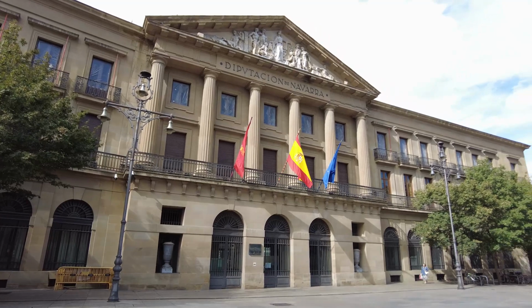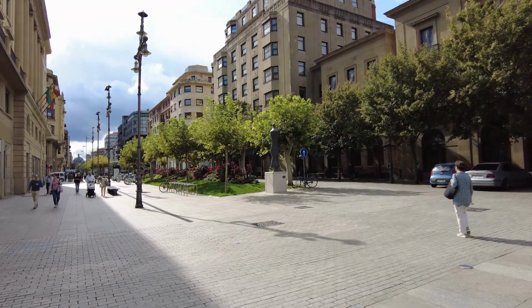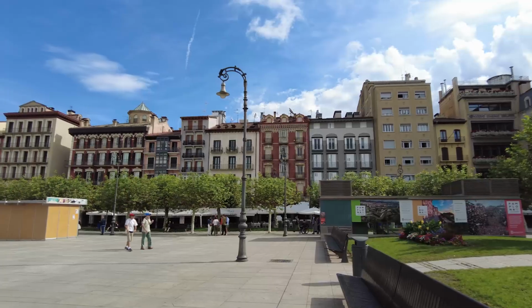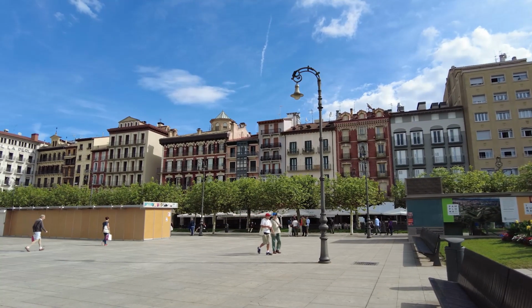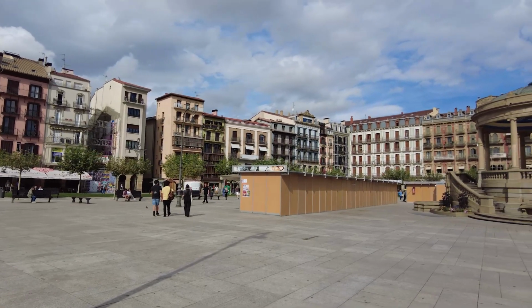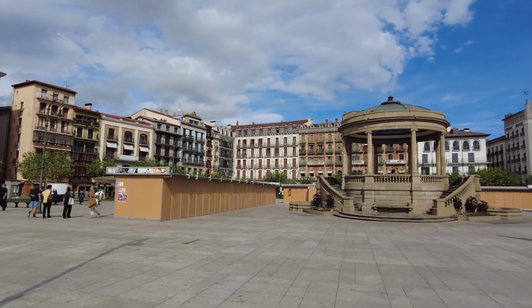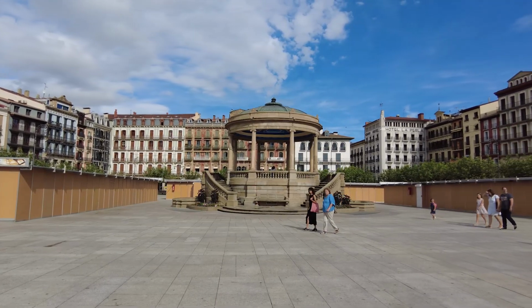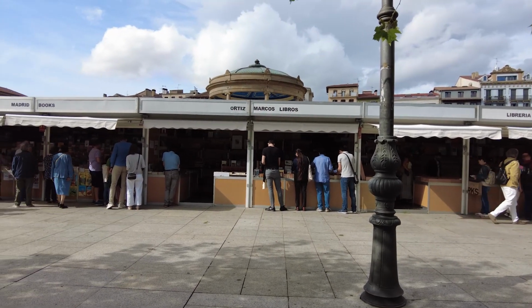This is the Palace of Navarre, because we're now in the Navarre region, which borders Basque to the northwest, Aragon to the southeast. To the southwest we have La Rioja, and to the northeast the Pyrenees and France. And we've made our way to the main tourist square of Plaza del Castilo, surrounded by eye-catching 18th century buildings.